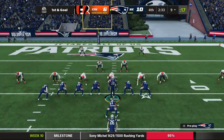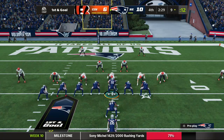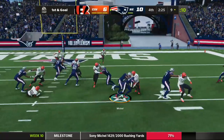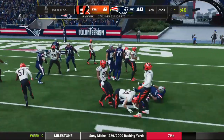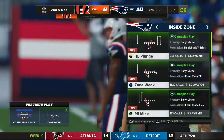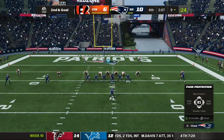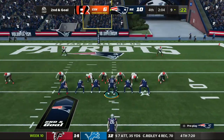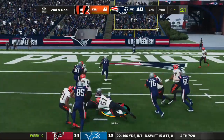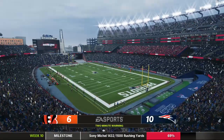So first and goal, 6 points here would go a long way toward wrapping this one up. Trying to pound it in here with Michelle. And for one of the few times here today, this run's not going to go anywhere. They'll say no gain on the play, and it'll be second and goal. They'll try and run some clock here as they keep it on the ground. He pushes forward from maybe 3 down to the 6-yard line.